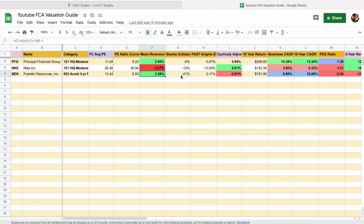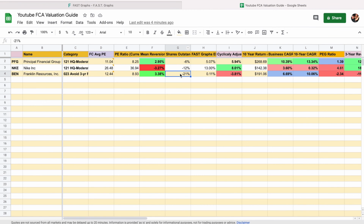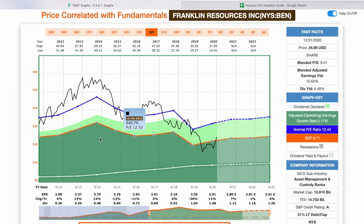Now it's actually a little worse than what it looks like on the fast graph, because the fast graph is in earnings per share. If you have a company that buys back a lot of shares, it raises the EPS, the earnings per share, because the share count is getting lower. And that's what they've been doing. They bought back about 21% of the company during this time period. And so when you adjust for that, this gradual slope of earnings issues is actually much steeper once we adjust for those buybacks.